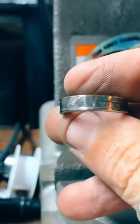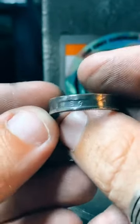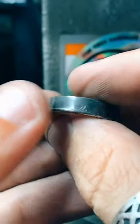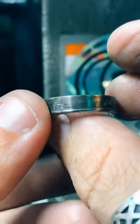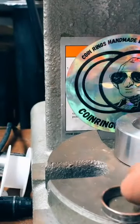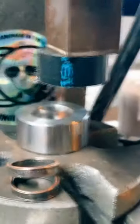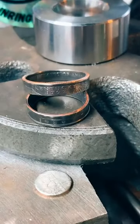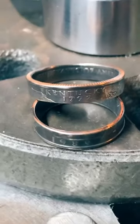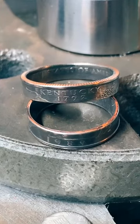I'll give you a good look at your ring there, sir. Let me know what you think. I think it's pretty cool. There are the two rings we've made so far in this live. Got a size 13 Kentucky quarter and a size 9 1989 quarter. It's pretty fun.